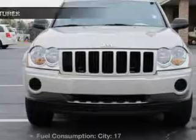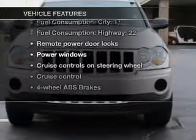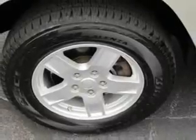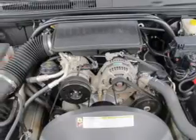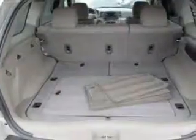before you purchase. And with these notable features, you won't want to miss out on the opportunity to own this amazing ride. Air conditioning, power door locks, power windows, power steering, cruise control, power mirrors, an alarm system, an AM/FM stereo with a CD player, an adjustable tilt steering wheel.